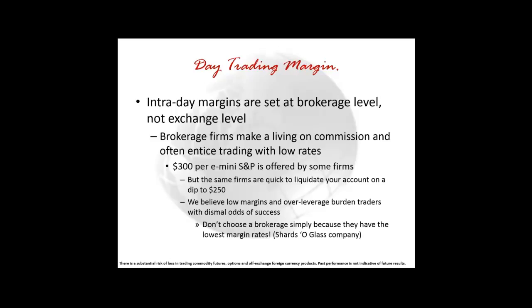However, if you buy 4 contracts, the market dips $1 against you, which really, again, is not very much at all. We see that in the blink of an eye. Your account's going to be force liquidated because, basically, you went under the margin requirement. The margin requirement is $500 per contract, and you maxed out your account. So if the market goes against you a point or two, your brokerage firm's just going to blow you out.